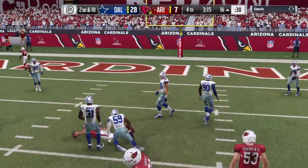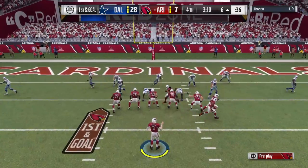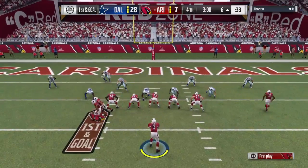Palmer will throw. That is caught at the 7. It's a 10-yard gain there, and it sets him up now 1st and goal. And quickly they get to the line.